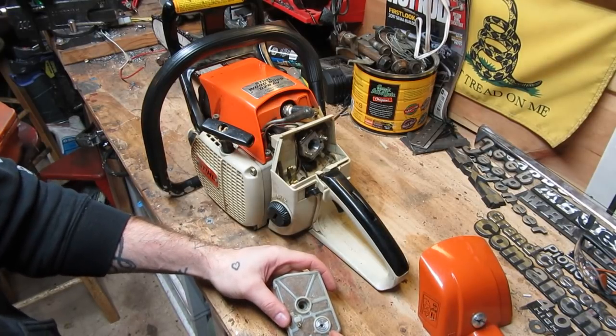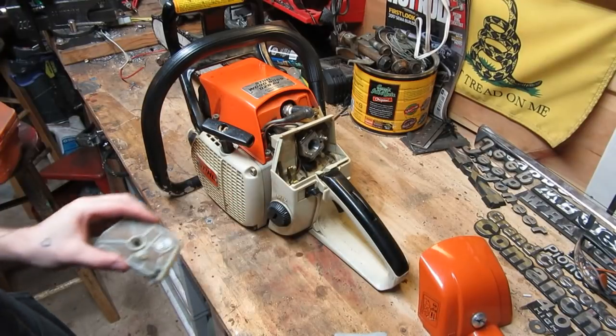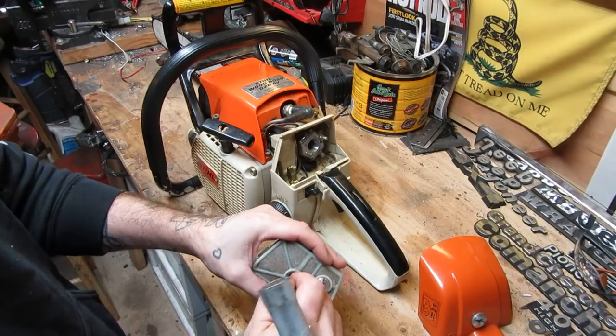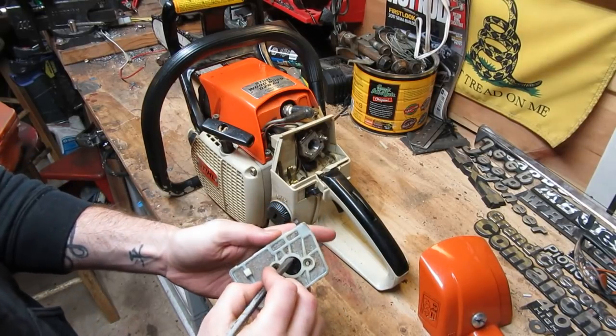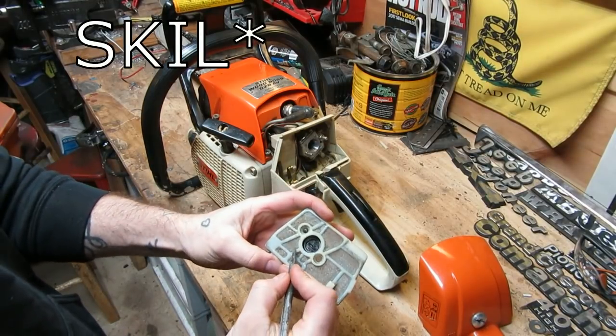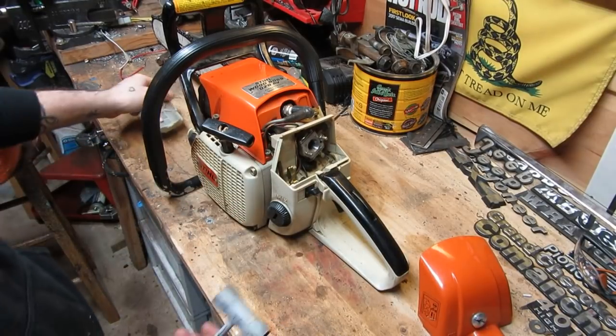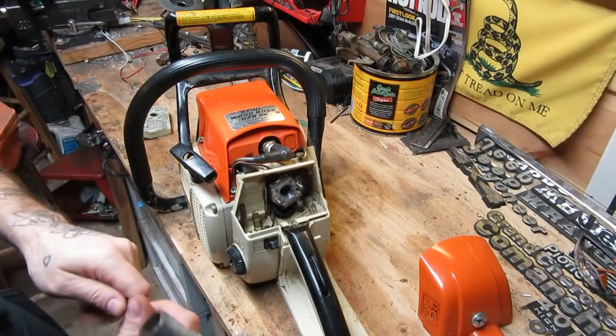But I guarantee that Bosch saw is going to be around for my whole life, and I'll probably be passing it on to my kids. Honestly, it's a good saw. Cost more than 2 times as much as the Stihl, yes, but that reciprocating saw, for those who don't know, is a Sawzall. Sawzall is the Milwaukee brand name, but it's just a reciprocating saw.